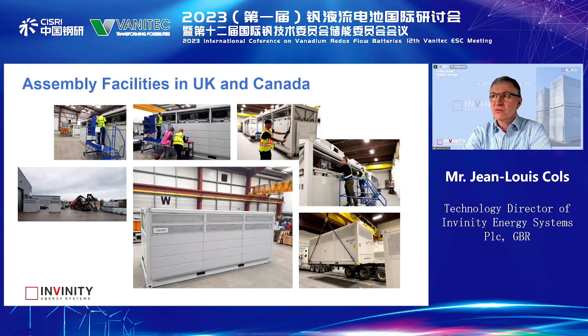What we do in these factories, we do the stacks. The stacks are always made in Invinity's own factories in order to ensure that we control the quality and we control the performance of the stacks. And of course, the batteries themselves are FAT'd. This is that picture here, where you can see the test team doing the final FAT of the batteries before leaving the factory. And you'll see later in the presentation, it's essential if you deploy a large system, megawatt scale, like we're doing, you need to be sure that what is delivered to site is working perfectly.